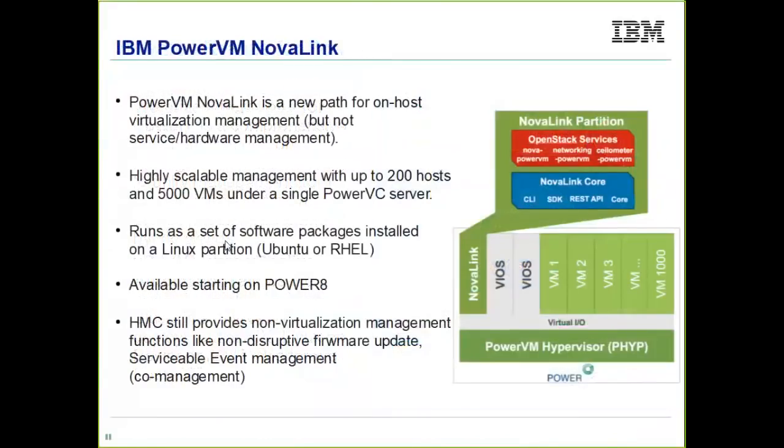I said I was going to talk a little bit about NovaLink, and we're not going to dig into it, but it is the underlying basis for a lot of our scalability and enhancements in the management of PowerVM systems under PowerVC. And when we think of NovaLink, it is essentially a new path for on-host virtualization management.